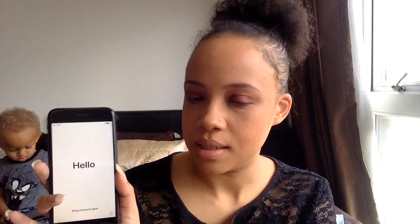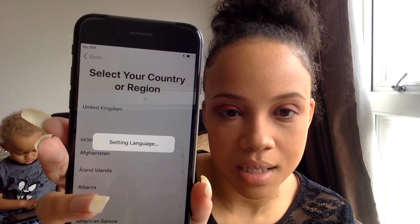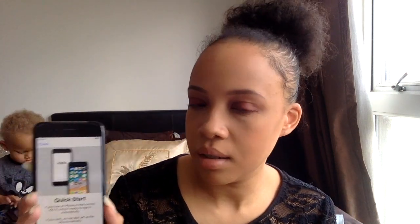Okay, so the phone itself, it says bonjour, and then now it says hello. Press home to open. So I'm just setting it up. English, UK, yes. It's now set in the language. It tells me that there's no SIM inside it, and then I'm just going to connect it to my internet. Nice. So now that's connected to the internet. Little man is tired, clearly. It's saying that it's going to take a few minutes to activate the phone.